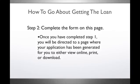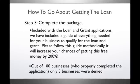After you've been redirected to the confirmation page, you will find your application there, and you will want to either view it online, print it from our site directly, or download it onto your desktop to begin completing it. You can do whichever you feel most comfortable with. Once you've completed this step, included with the loan and grant package and application created for you, we've also included a guide with everything that your business needs to qualify.